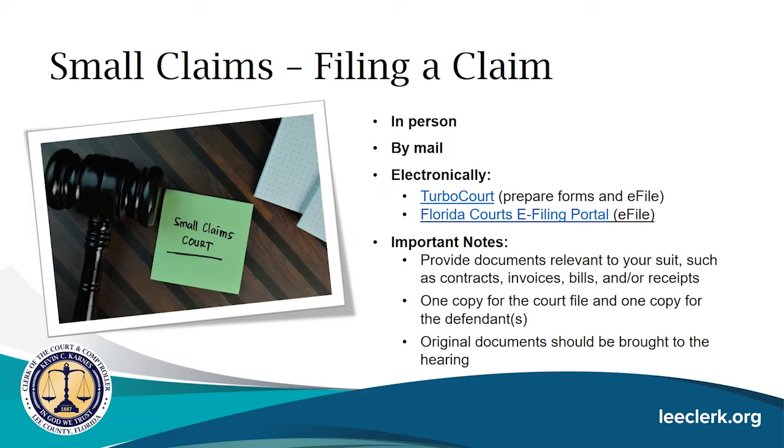You can use TurboCourt, which we're going to go over later in the presentation. TurboCourt does help with preparation of the forms and electronic filing. Or you can use the Florida Courts e-filing portal. The e-filing portal will not help with form preparation, so you would still need to obtain the forms and prepare them, but you can use the e-filing portal to electronically file your documents if you want to do it that way.